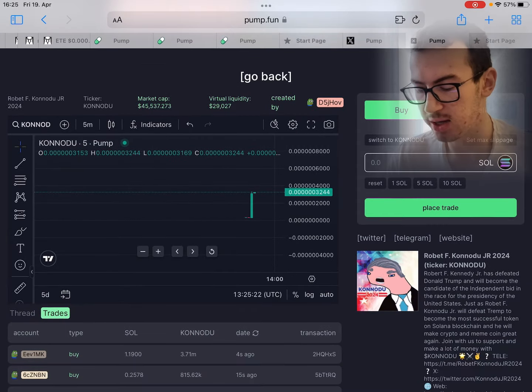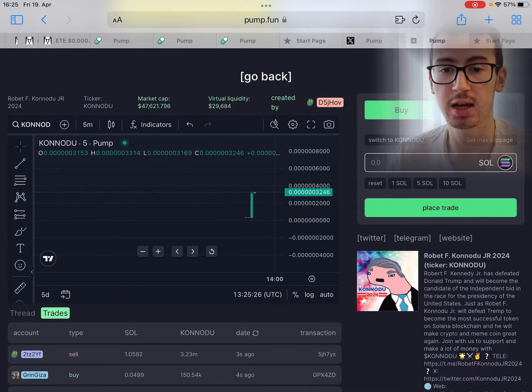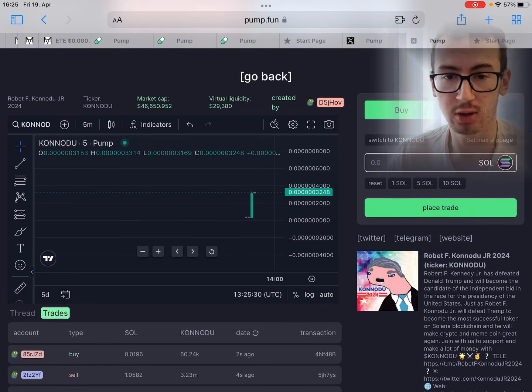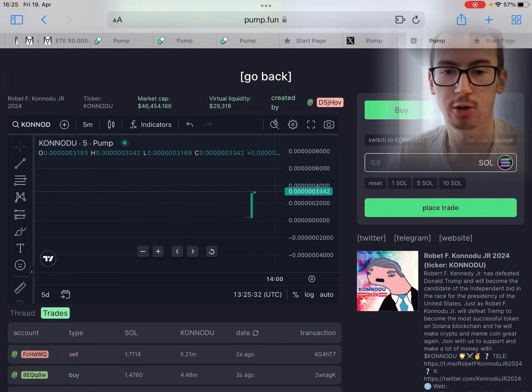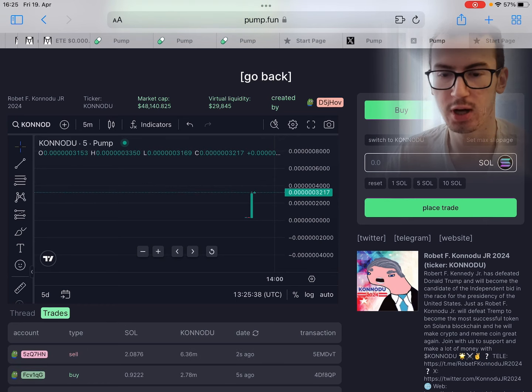Because before Radium, as you know, those coins really like to dump. People like to take profits because they know when the coins hit Radium, they will most likely dip down eventually and then just die out and never recover, never go for a second wave. 95% of them don't.